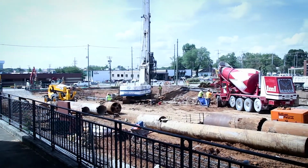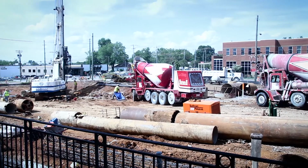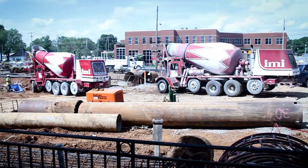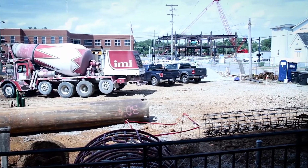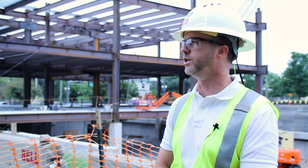We started on the Walnut Street side and are basically working up the hill to Maple Street with the drilled piers. Within the next couple of days we'll be starting the foundations that sit on top of those drilled piers. And once that's complete, then we'll start erecting the precast for the parking garage. The precast for the parking garage is scheduled to be here at the end of October, and it'll take about 8 weeks to erect the precast.